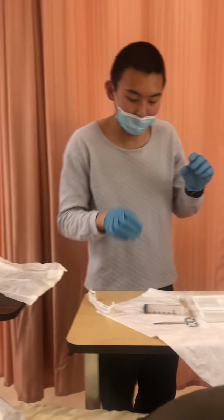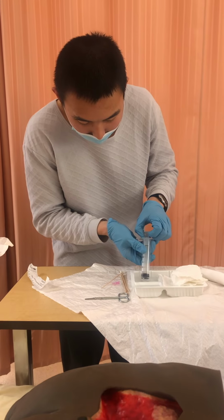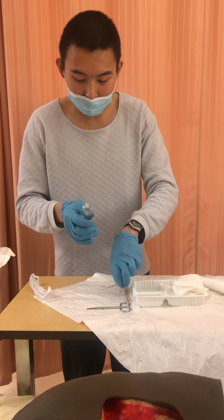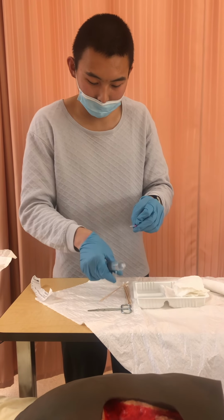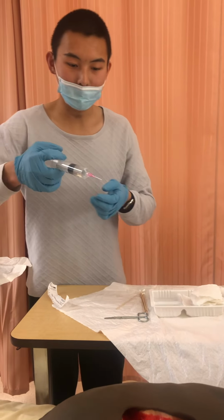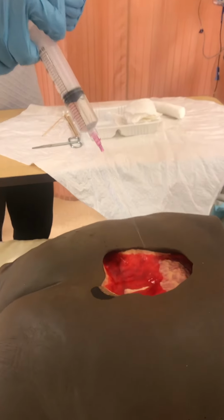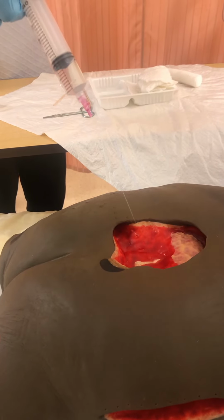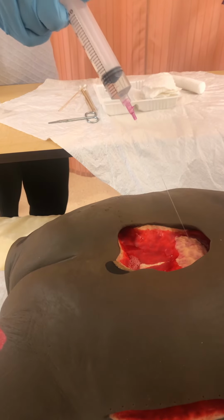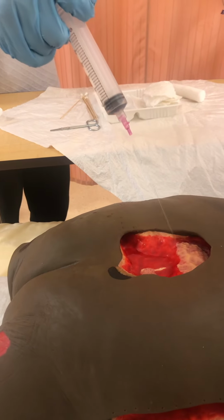I can touch things inside my tray. I'm going to get the 30 cc syringe, and I'm going to pull back at least 10 cc's of normal saline, and then I'm going to attach my IV catheter. And now I can irrigate my wound from the centermost deepest outwards, in a zigzag motion, cleanest to dirtiest, until it runs clear. And then just assess the amount, the color, the drainage, any odor.